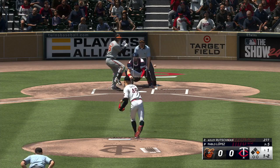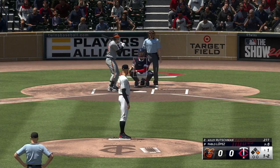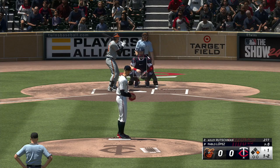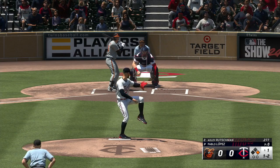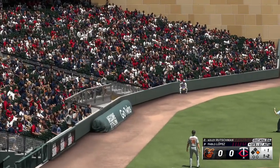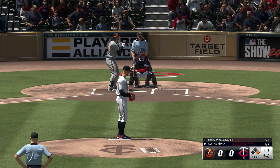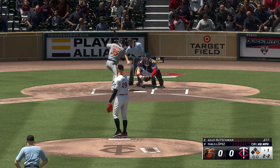And Pablo Lopez will deliver. Good job to fight that one off. Right-hander kicks, deals, fouls it off, still 1-2. I want to start that load a little bit sooner because of the good velo. And a 1-2. Oh, that's out.